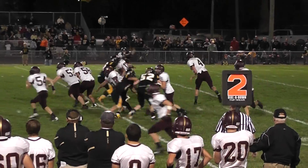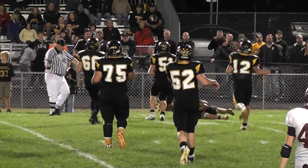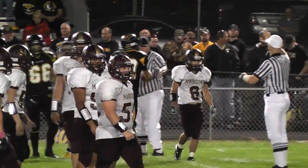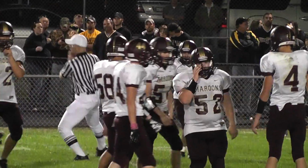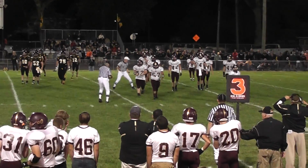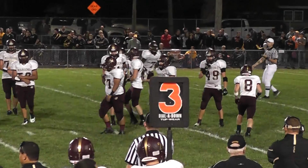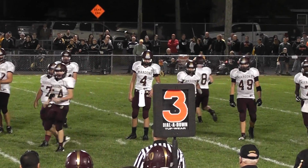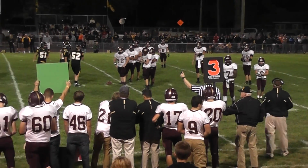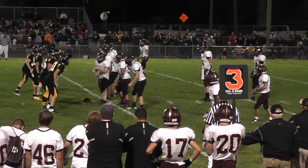And the snap, screen pass out to the far side. You got to pick it up. Okay, there's the whistle. I got a fire pager going off here. And it was a screen pass, but they say it was a forward pass, so it will be an incompletion instead of a fumble. If you were to throw that ball back behind you in a pass to the sideline, it would be considered a fumble. Not this case.